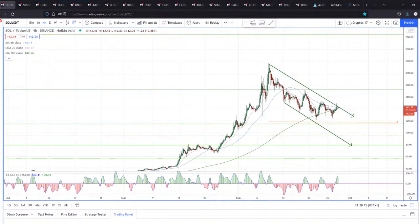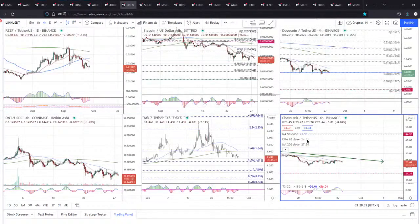And so, okay, I don't know. After a whole week of sideways, who knows? Like, flip your coins, clearly draw your parameters or ranges, and then see if we get breakouts. Let's look at Link.